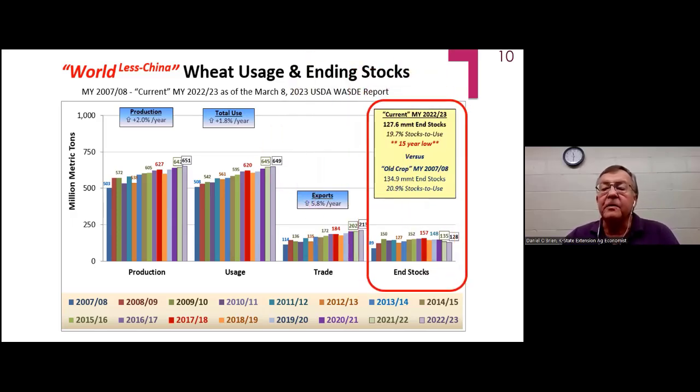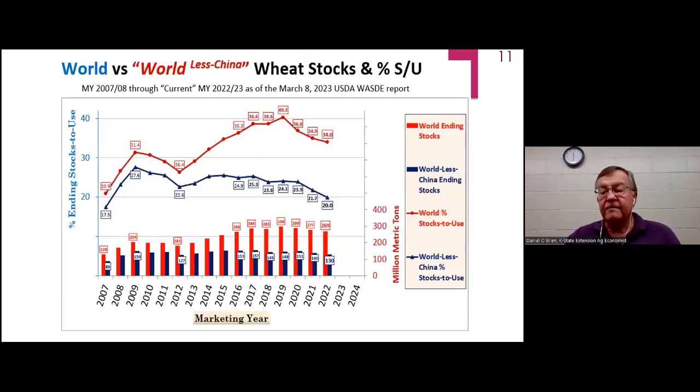You can see that really stands out here as you see the world less China stocks-to-use figures. We're the lowest really since back in 2007. Really an explosive time in agriculture. That's when we first saw prices jump up to, I think, hard red spring up to 20, hard red winter up to 13 or so. The first run at that, and so you can see that China stocks figure.